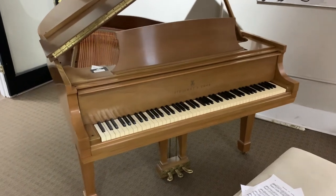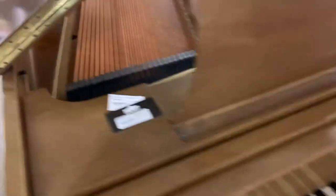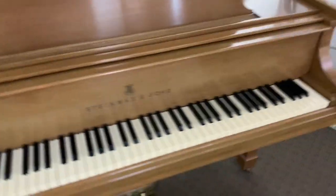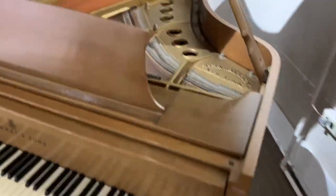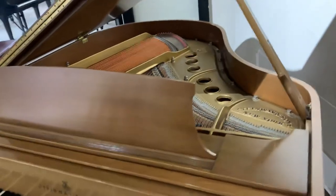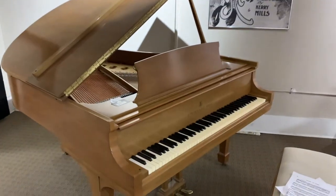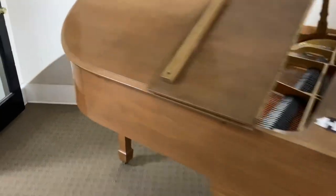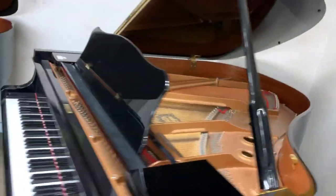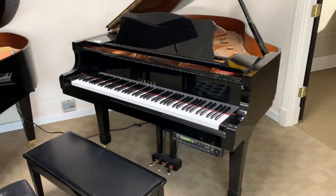Here's a Steinway M. Now this is like a 1966, I believe, and just in really good, excellent original condition. And this one plays really, really well. I mean, of course, most of the Steinways do, but there are definitely some junky ones out there. But this is not one of them. This is a real nice piano. So if you're interested in that one, give me a call. Not all Steinways are outrageously expensive. If you find a good one in a non-black finish, sometimes you can get a good deal on one.